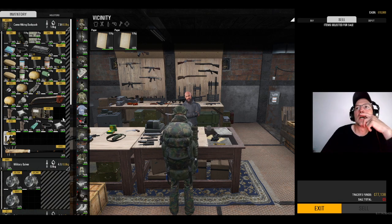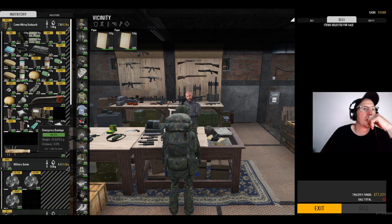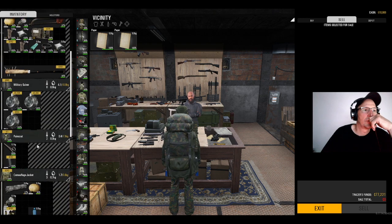And do not sell your magazines to the trader with ammo in them. You'll end up forfeiting that. You'll lose your ammo, so don't do it.